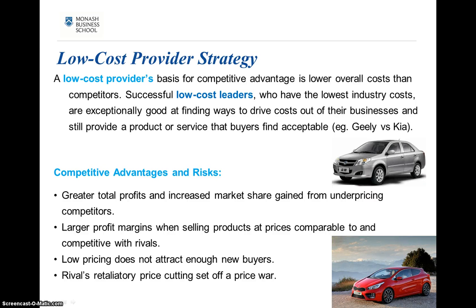Alright guys, so the first of the 5 generic strategies or business level strategies that Michael Porter proposed was the low cost provider strategy. And as you can see here, a low cost provider's basis for competitive advantage is lower overall costs than competitors. Again, not necessarily the lowest price, but lower overall costs of producing the good or delivering the service. Successful low cost leaders who do have the lowest industry costs are usually exceptionally good at finding ways to drive costs out of their business and still provide a product or service that buyers find acceptable.